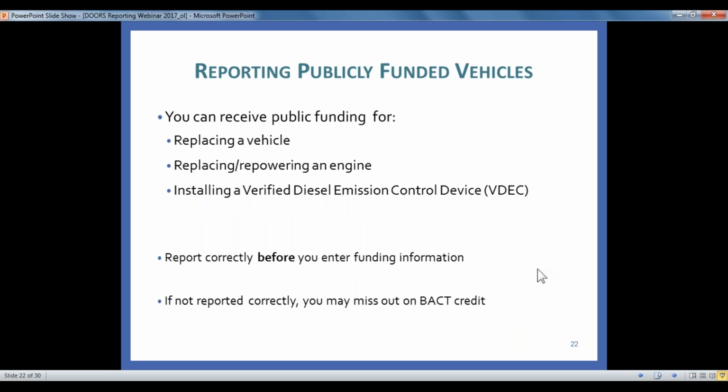A fleet can receive public funding for replacing a vehicle, replacing or repowering an engine, and installing a verified diesel emission control device, or VDEC. Before you can enter this into the vehicle, you're going to have to collect that funding information. If it's not properly reported, you will not be able to report the public funding, and you may miss out on some backed credit as well.